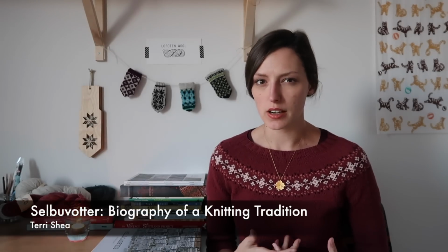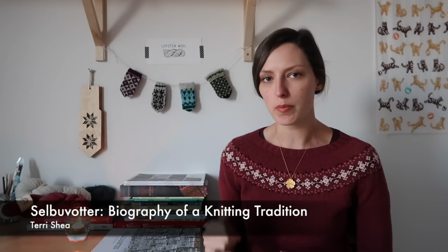I mentioned Terry Shea a few minutes ago when I was talking about Annichen Sibbern Bøhn's book. While Terry doesn't have anything to do with this book, Terry does have a book that's kind of about Selbu mittens. It's called Selbuvotter, Biography of a Knitting Tradition, I think. I have a copy, but it's at work, so I don't have it with me to show you.